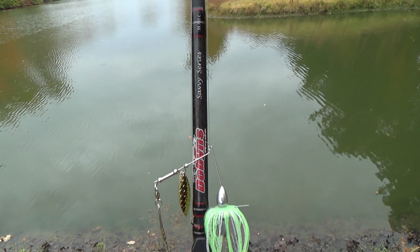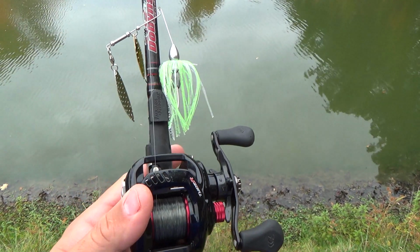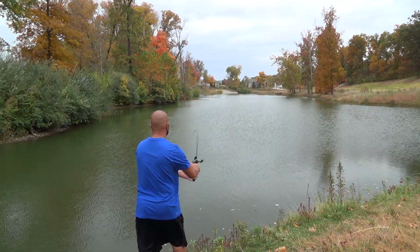Dobbin Savvy 703 Type R 6'3", 17 pound Suffolk Siege.